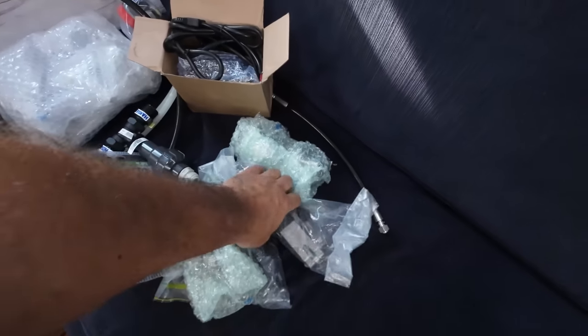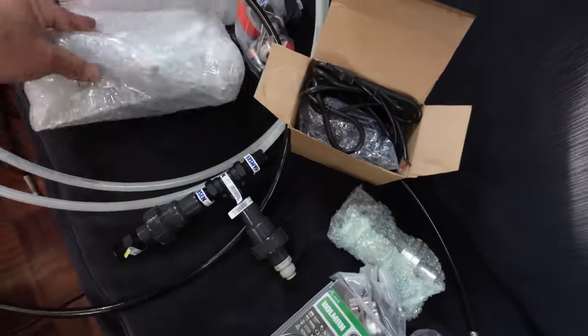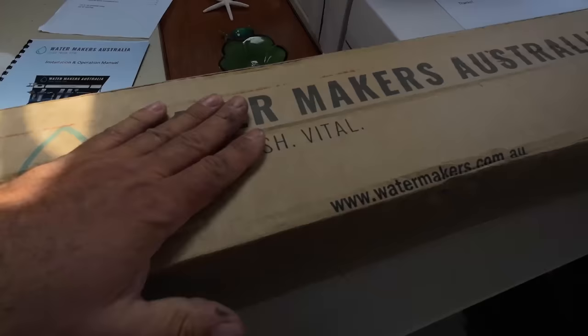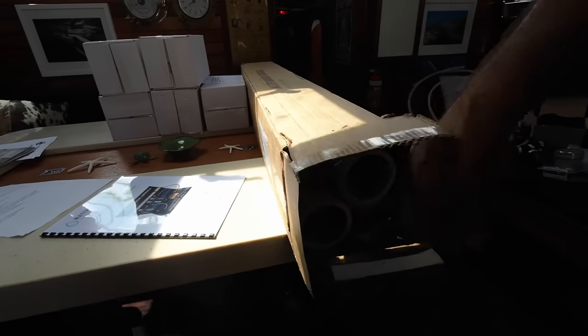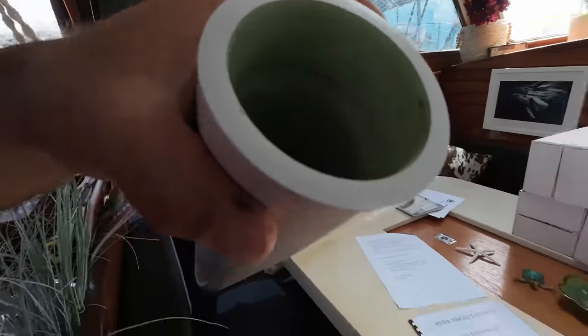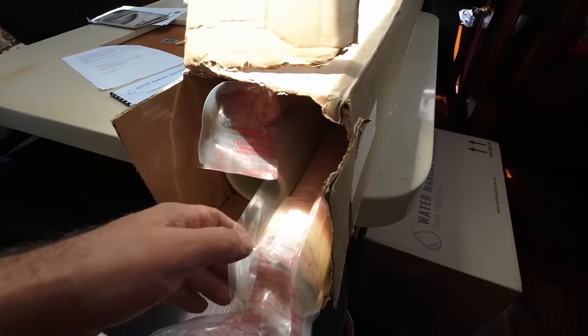We have just received our shipment of our water maker. I'm just unpacking it now, having a look what's in it. Parts, I don't even know what half of it's for. We're going to find out. Fittings, hoses, filters, instructions, and the tubes. Let's have a look at them. I've got the appropriate size knife for the job. There are tubes. Oof. They are heavy duty. Wow, super thick. I guess it's super high pressure. So, and the filters.